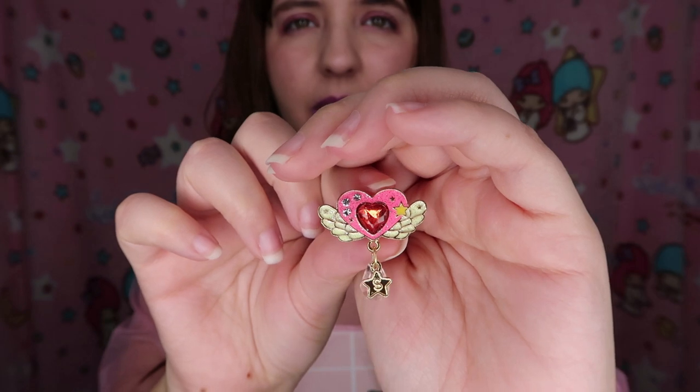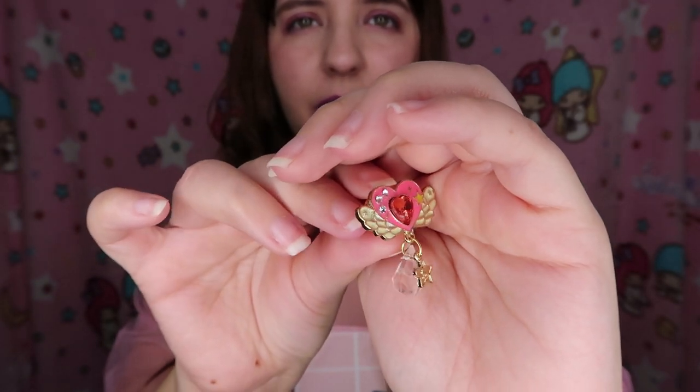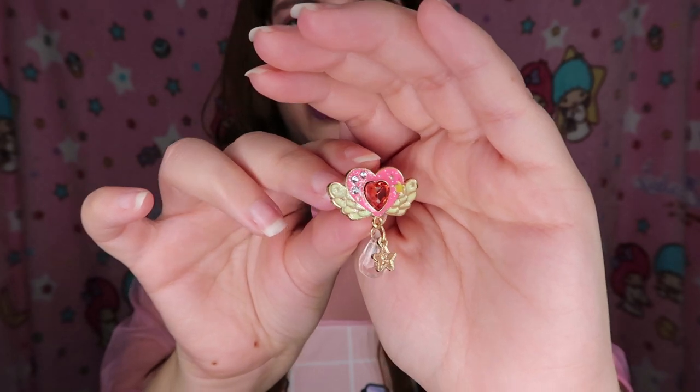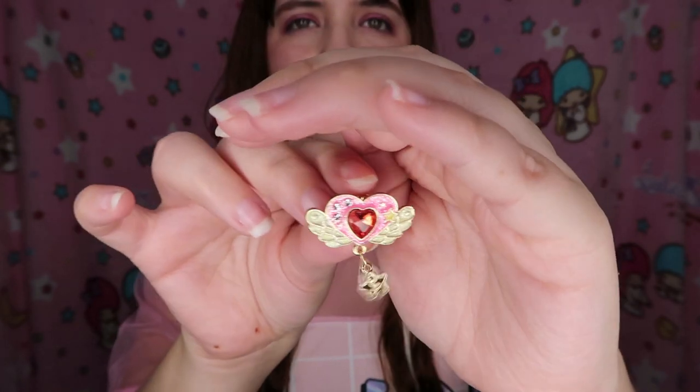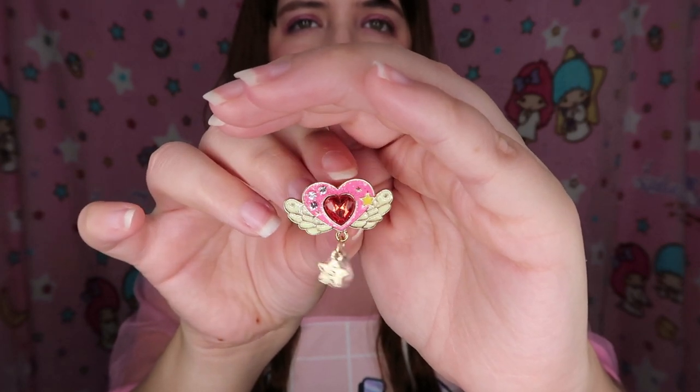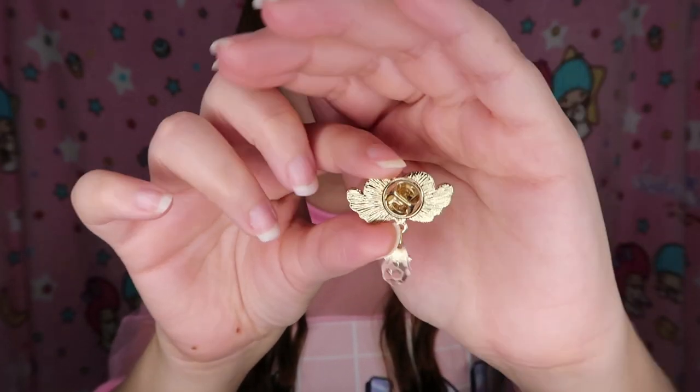The next item is, oh, I got a pin. I don't know if you can tell, but it's really, really cute. I love this effect because it's so 3D and it has this as a charm. It's absolutely adorable. This is gonna look so cute on my beret.